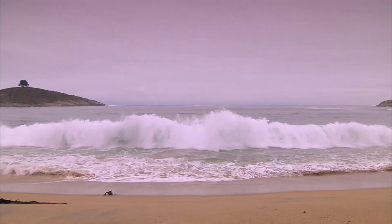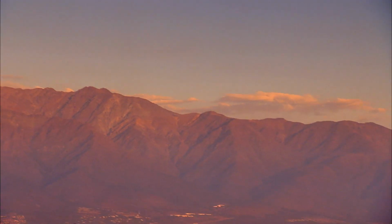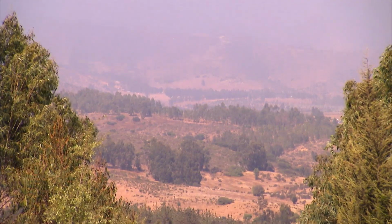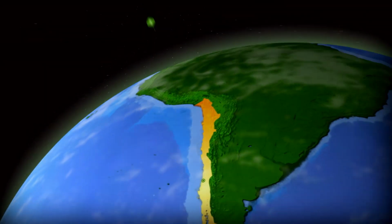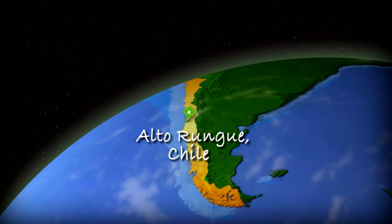2,800 miles long and only 265 miles wide, Chile is one of the longest and narrowest countries on Earth. With the Pacific Ocean on one side and the Andes on the other, Chile proudly boasts a number of stunning landscapes. And none more stunning than Alto Runge.